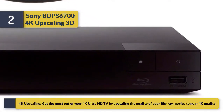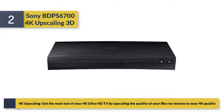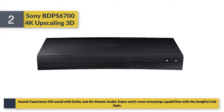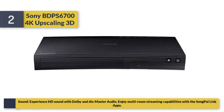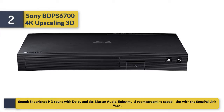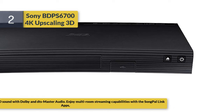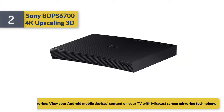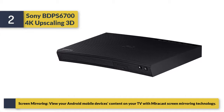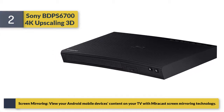4K upscaling: get the most out of your 4K Ultra HD TV by upscaling the quality of your Blu-ray movies to near 4K quality. Sound: experience HD sound with Dolby and DTS-HD Master Audio. Enjoy multi-room streaming capabilities with the SongPal Link app. Screen mirroring: view your Android mobile device's content on your TV with Miracast screen mirroring technology.